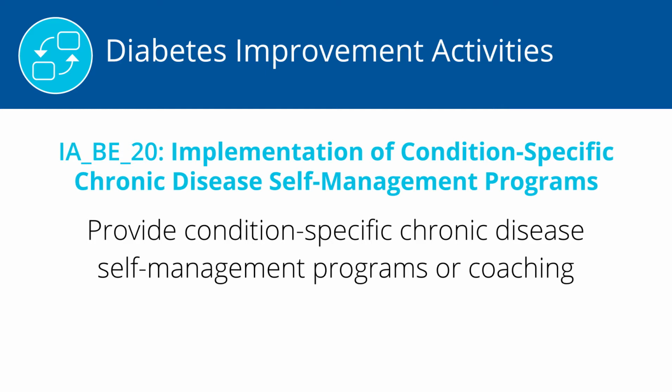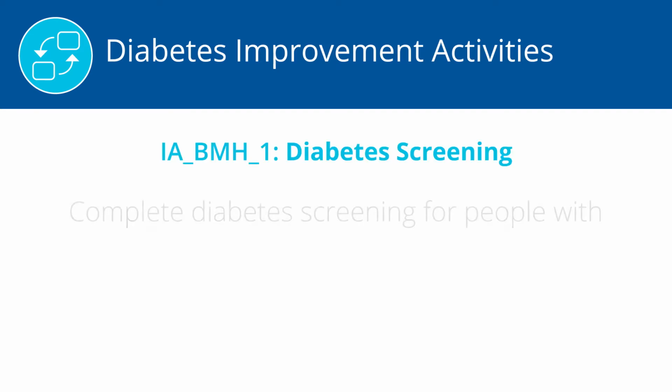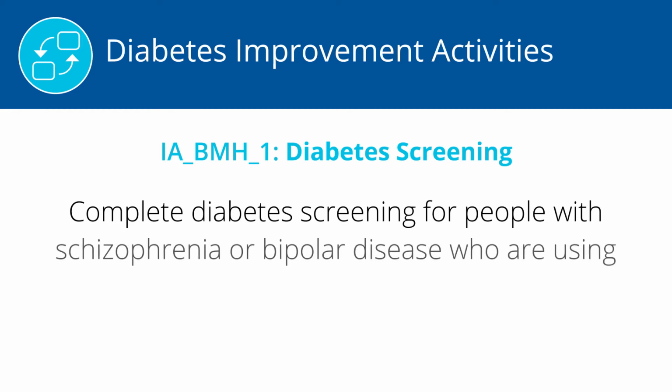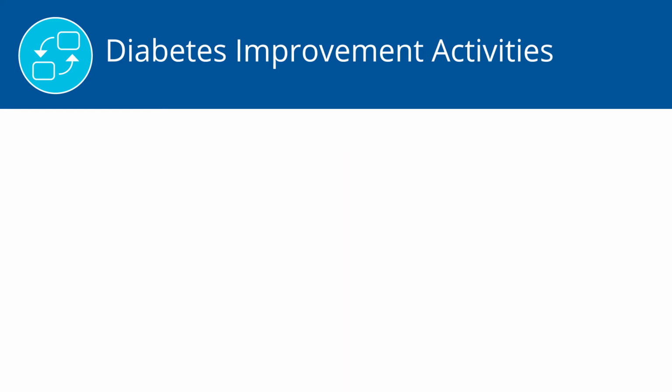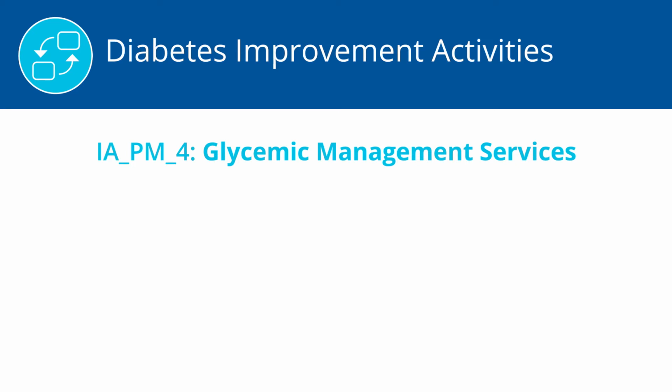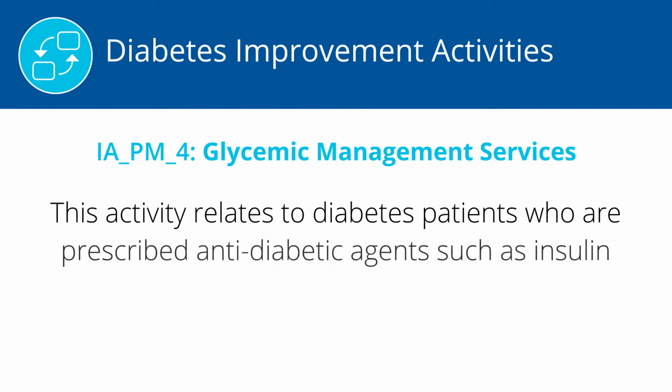For a list of current evidence-based lifestyle change programs in your area, visit myhealthyprograms.org. Diabetes screening. This activity focuses on completing diabetes screening for people with schizophrenia or bipolar disease who are using antipsychotic medication. Glycemic management services. This activity relates to outpatient Medicare beneficiaries with diabetes who are prescribed anti-diabetic agents such as insulin.